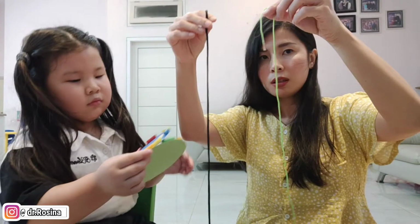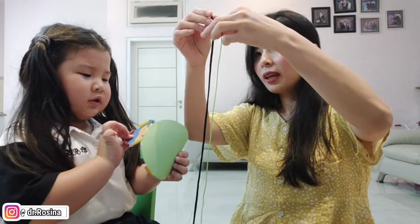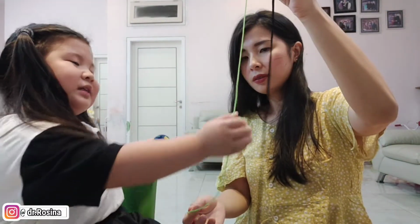Can you show me which one is small? Yonna, which one is small? This. So small. So you have to match small with small. Small with small.